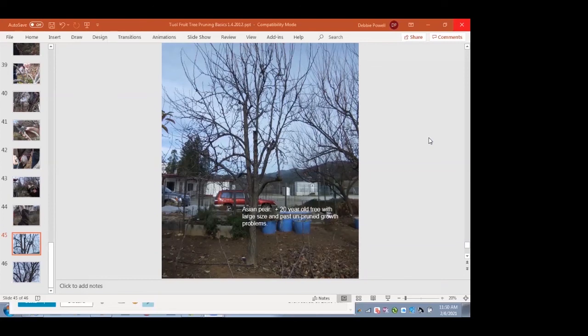Two years ago, when we had a bumper crop on this old apple, we went in and thinned. We had a normal drop in late spring, early summer, but we went in after that and did a lot of thinning because there were an awful lot of branches that couldn't take the weight of the fruit.